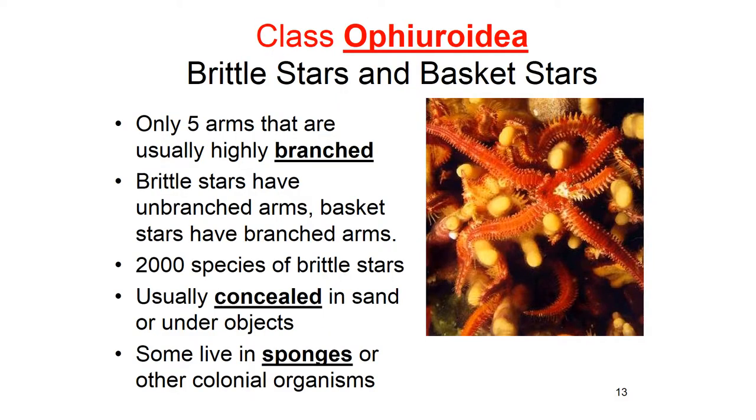Moving on to class Ophiuroidea, these include brittle stars and basket stars. They typically have just 5 arms, but there's a lot of branching on those 5 arms. There's about 2,000 species of them. A lot of times they just hang out and they're hidden in the sand or under things. Sometimes they live within sponges.